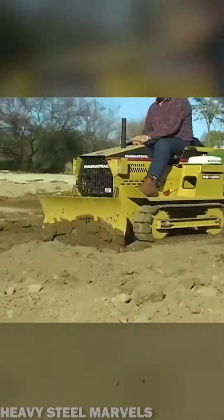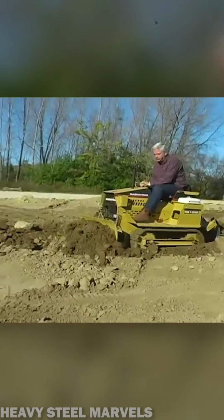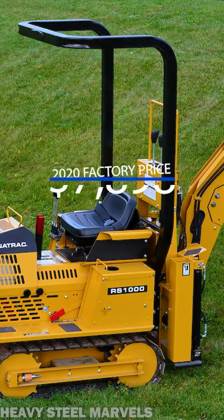clutch belts. Invented to help homeowners to save thousands on contractor bills, the Magnatrac RS1000 was selling in 2020 for $7,900, including a free dozer blade kit.